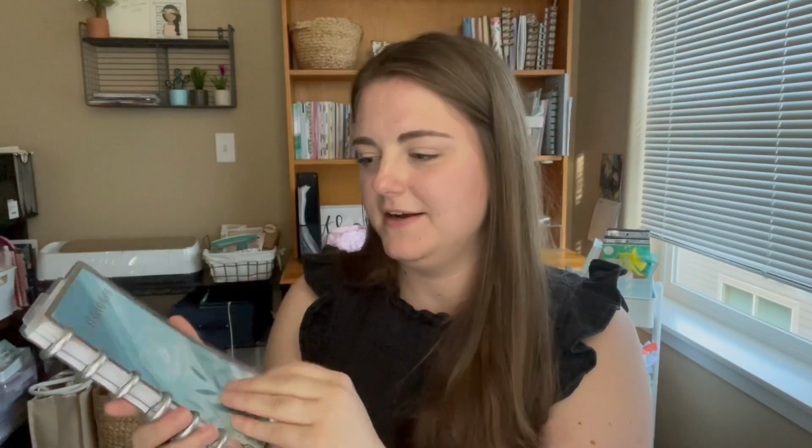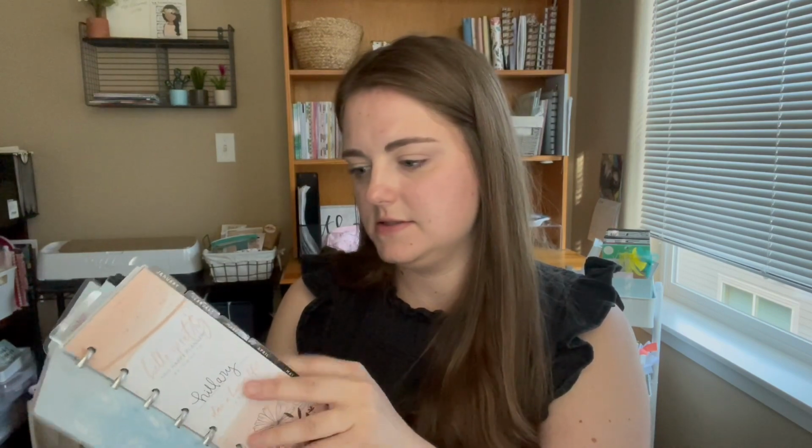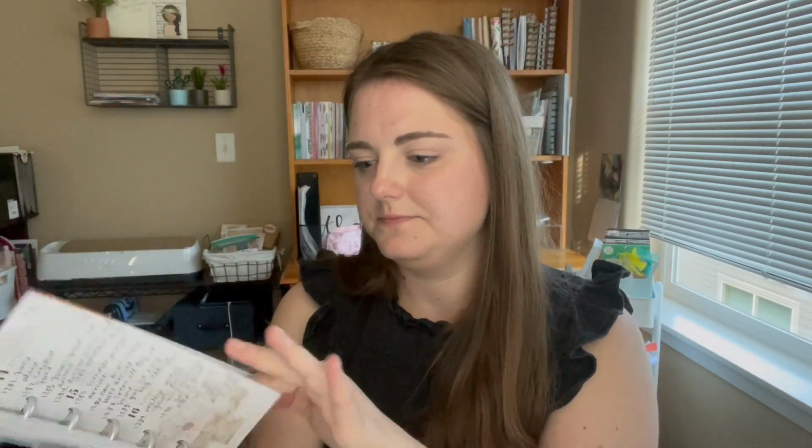So this is the skinny mini Happy Planner, and the weekly layouts look like this, and I use this for gratitude journaling. Again, this one's very fun to decorate. I love decorating this one, and it's just a really fun size too. So that's my gratitude Happy Planner.